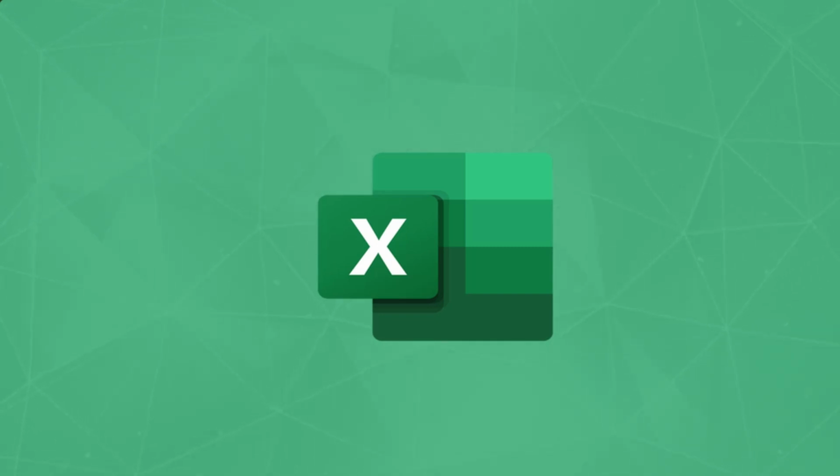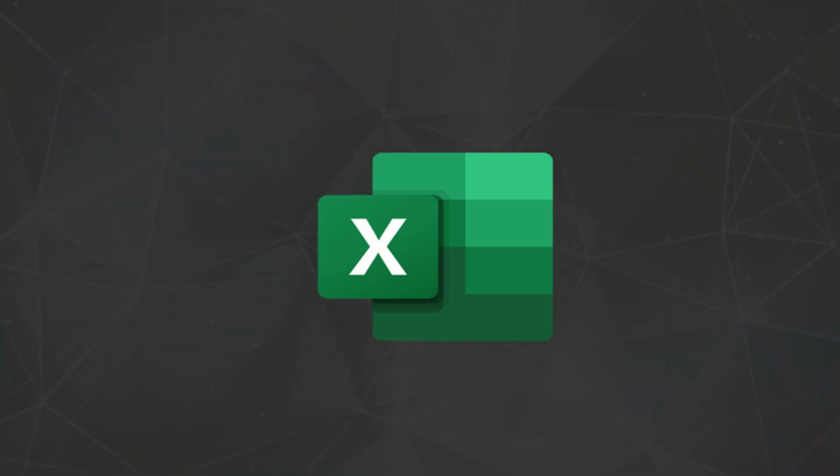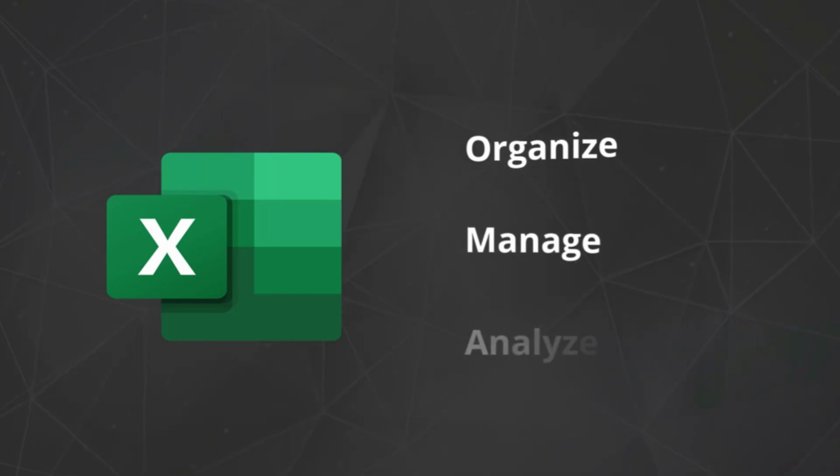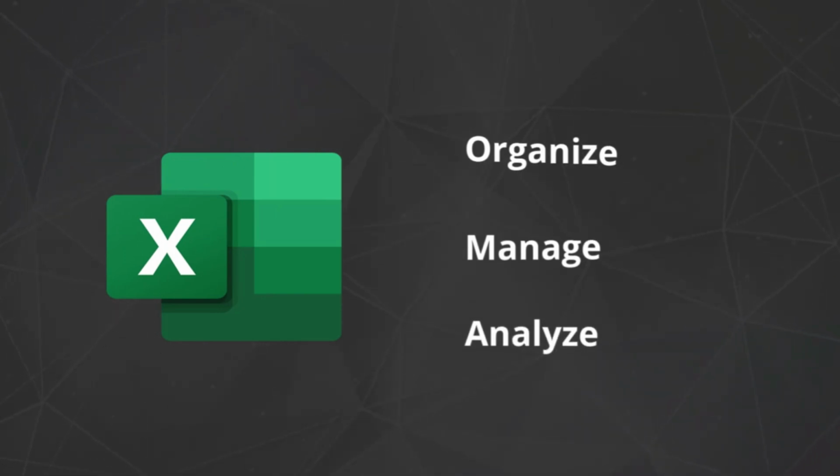It is also used by individuals for personal and educational purposes. Excel is a powerful and versatile tool that can be used for a variety of tasks. If you're looking for a way to organize, manage, and analyze data, then Excel is a great option.